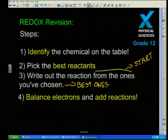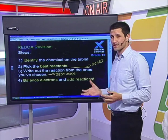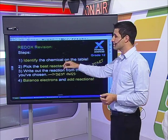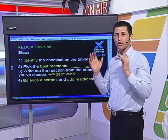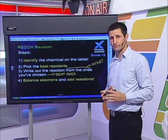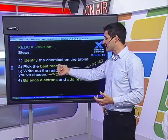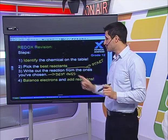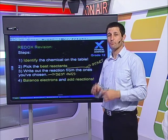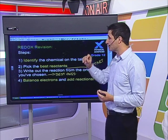People tend to go for the last step because that's where the answer is and they think that's where the marks are. But what I can actually tell you is that without step 1 and 2, step 3 and 4 are absolutely impossible. I can tell you now that redox really doesn't have to be complicated. It's very, very easy when you follow these steps. Identifying and picking the best reactants are actually the most difficult, but by far the most important of these steps. Okay, so I hope that you're with me on that.